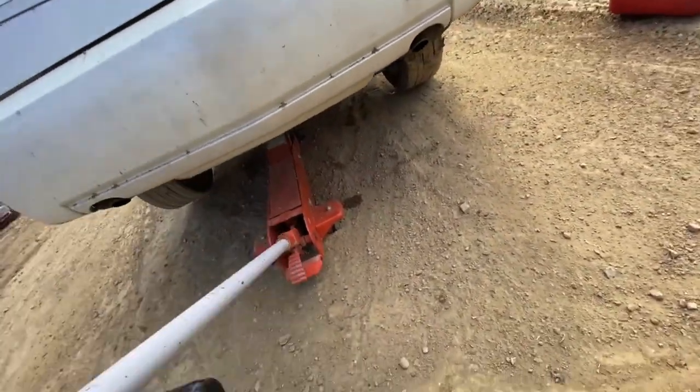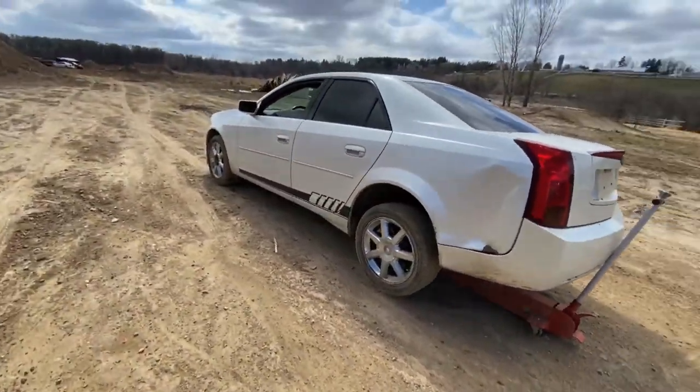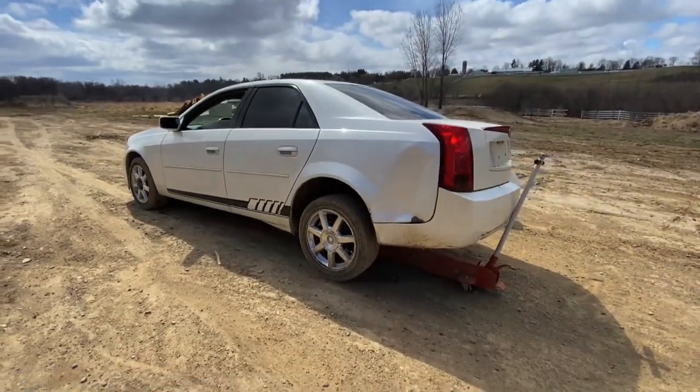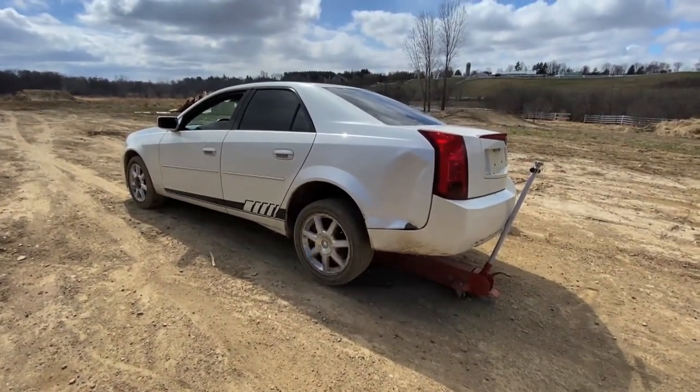What did we jack it off of? Ah, muffler. Nice. Alright, we off the ground? Almost. Couple more. Alright, you're on a bit of a lean. Show me what you got. Let her fly. See if this one's faster.